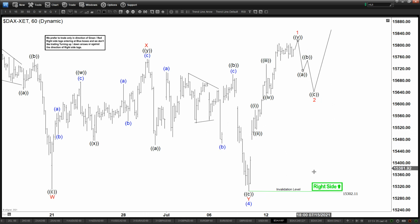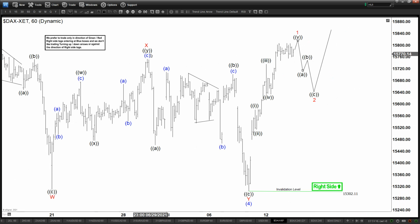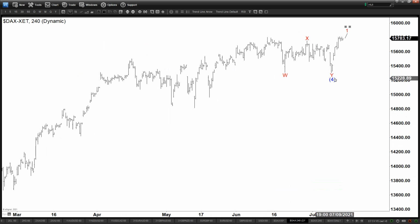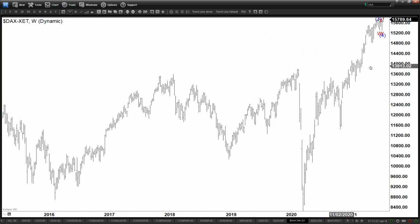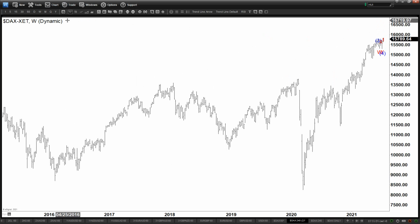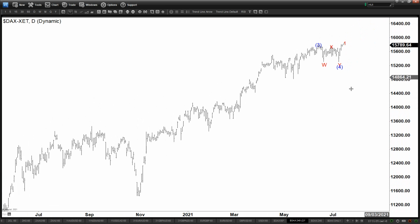Now if we look at the larger degree, looking at the 4-hour chart now, so here is the wave 4 in blue, this is Y, X, W, so this has to be a wave 3 right here. So we are basically looking at the wave 5 here. As you can see, we break to new all-time high in the DAX. If you upgrade to the weekly, we are at the all-time high here. So there's no reason to speculate we are forming a major top or anything like that. And we should be looking for the upside within the wave 5 right now.